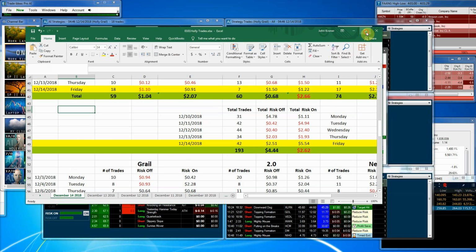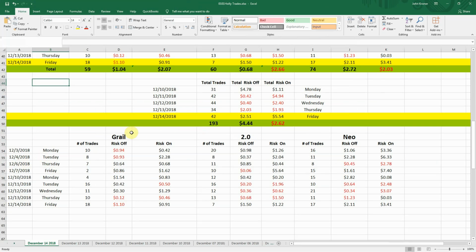Now let's bring in our Excel spreadsheet that we like to look at. And for the day, we had 42 trades, $2.51 profit, $5.54 risk on profit. So after a 3-day losing streak, she snapped her losses with a very, very nice day here. For the week, she ended up with 193 trades, $4.44 profit. Her risk on profit was a loss of $2.62.